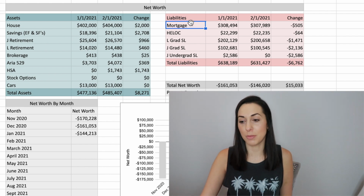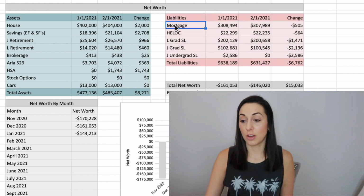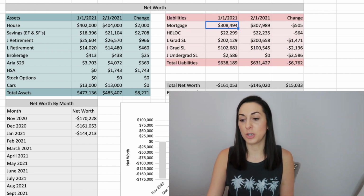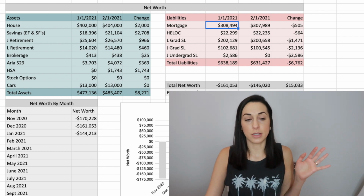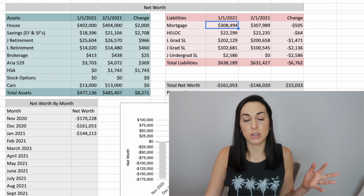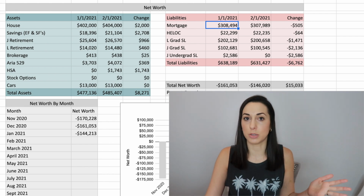Okay, so for liabilities, all of our liabilities are in this pink section right here. First of all, we've got our mortgage, and we just pay our regular payment on our mortgage. I rounded up a little bit because it's like $1,852 a month, and I just rounded up to $1,860, I think. But basically, we're just paying the regular payment on our mortgage.